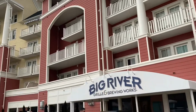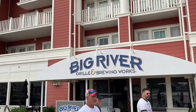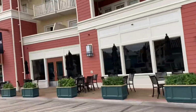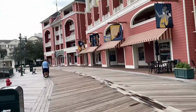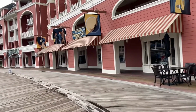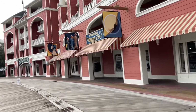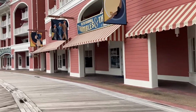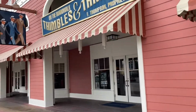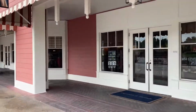And so we got Big River Grill and Brewing Works. Nothing really looks open. Trying to see, oh, they got a gift shop in here. That's what it looks like. So we're gonna go into the gift shop. This is actually, I've seen this on some video blogs, so we'll be right back.